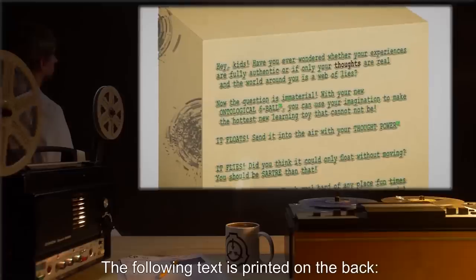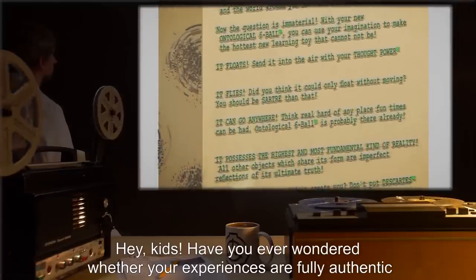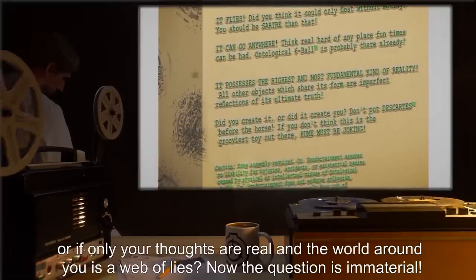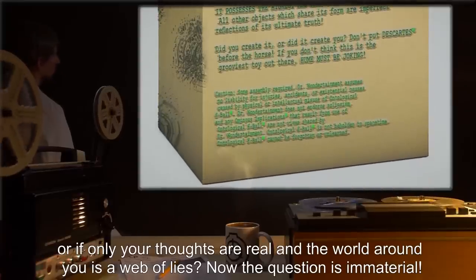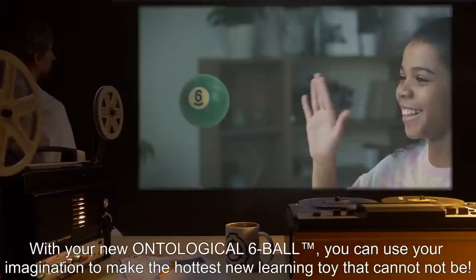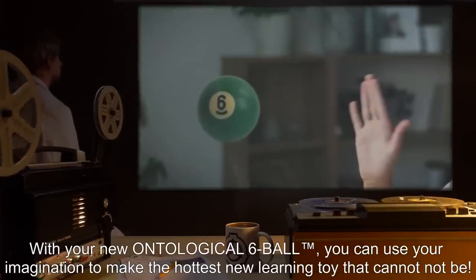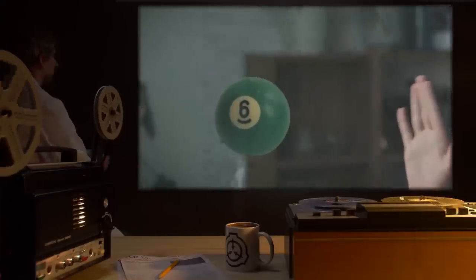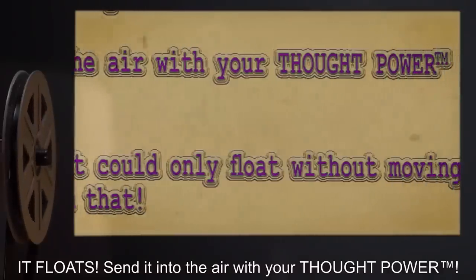The following text is printed on the back: "Hey, kids! Have you ever wondered whether your experiences are fully authentic, or if only your thoughts are real, and the world around you is a web of lies? Now the question is immaterial. With your new Ontological Six Ball trademark, you can use your imagination to make the hottest new learning toy that cannot not be. It floats. Send it into the air with your thought power.